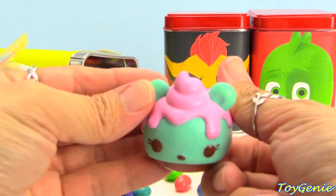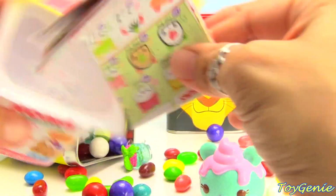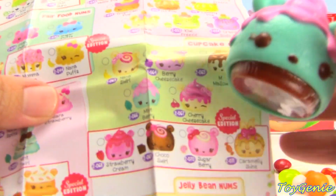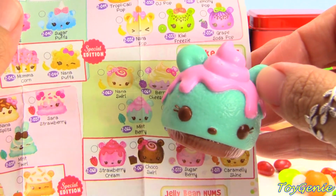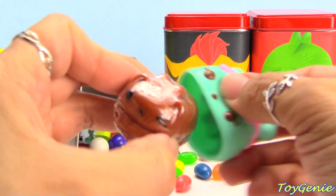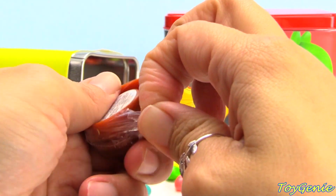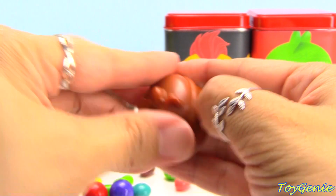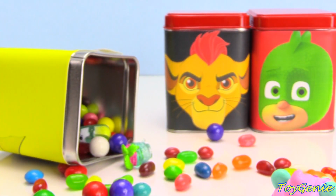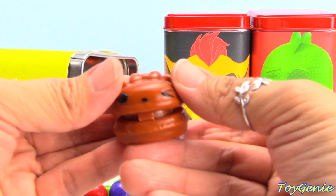Ooh, looks like we have a cupcake. Super awesome. Let's open up the collector's guide and find out the name. We have this one right here. This one is called Mint Berry. And let's open this up and see what type of lip gloss this is. Looks like caramel. Ooh, let me give it a smell. Nope, this one is cola. It's the cola gloss up.